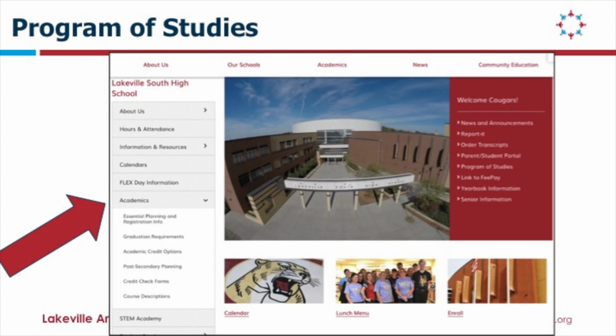Now we're going to get started into registration. On this slide, it talks about the program of studies and where to find it.